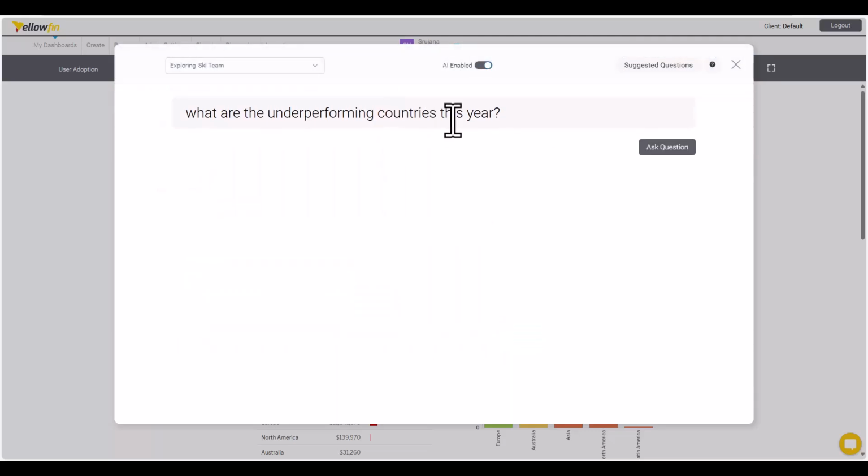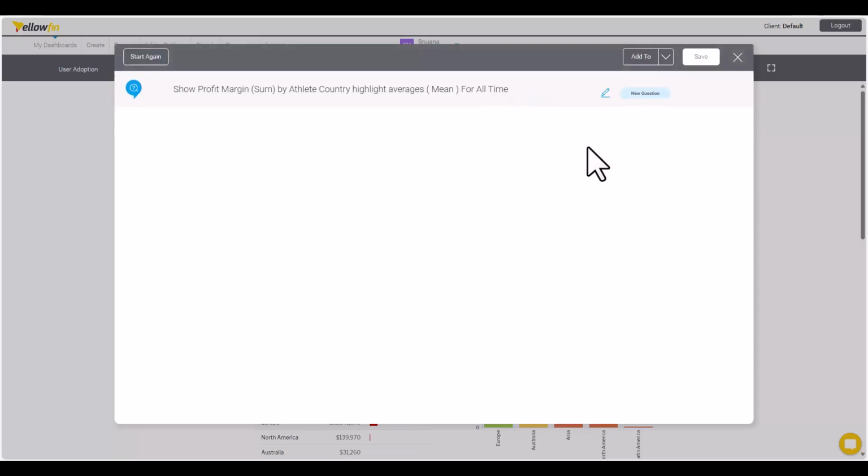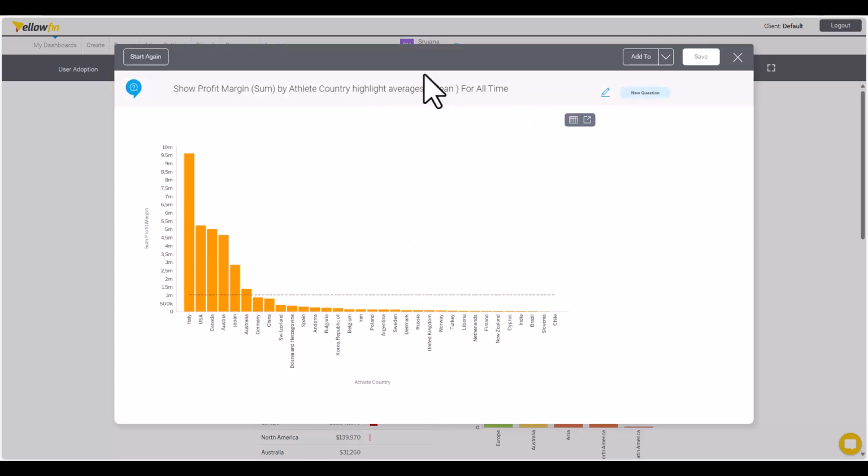Expanding on this, let me just see how to highlight above average countries by margin. Yellowfin is just making sure that we are looking for the mean when calculating the average, and Yellowfin is now showing you the country details and also providing you the mean, average, and showing you the countries that are above average, with clear distinction.